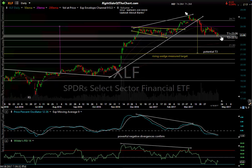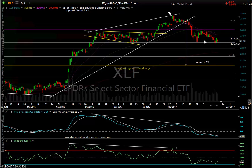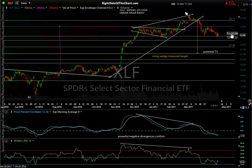Now here's where we're at. We've been flirting 3 days. You can see 3 candles off the support level, and the actual support level, keep in mind, that's at 22.94, at least the line I have here. I always list my short targets a little bit above the actual support level to avoid missing a fill.